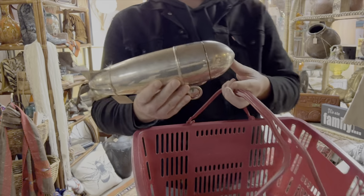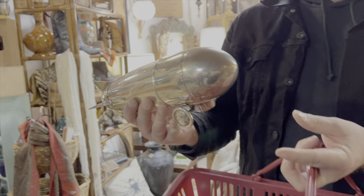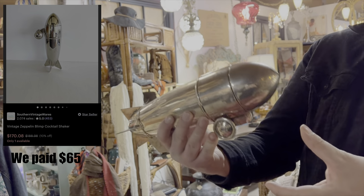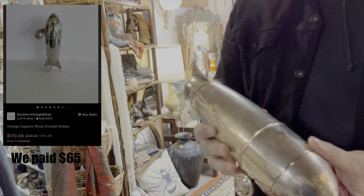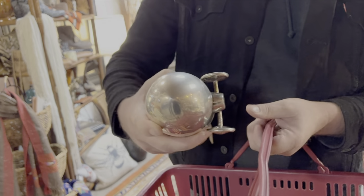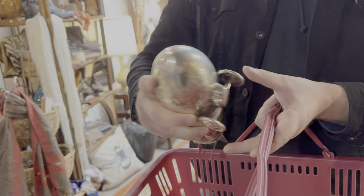I spotted the Zeppelin blimp cocktail shaker first, and Jesse had gone to use the restroom because it had been a long drive to Tacoma. When he was in the bathroom, I saw it on the shelf and I picked it up, saw the price tag on it. I knew we were going to be buying it, but I wanted him to find the item. So I actually put it back on the shelf. And when he walked out of the bathroom, I said, take a look at Kelly's space here and tell me what we're going home with. And it took him about 3 seconds and he immediately saw it and was like, yeah, that's awesome.